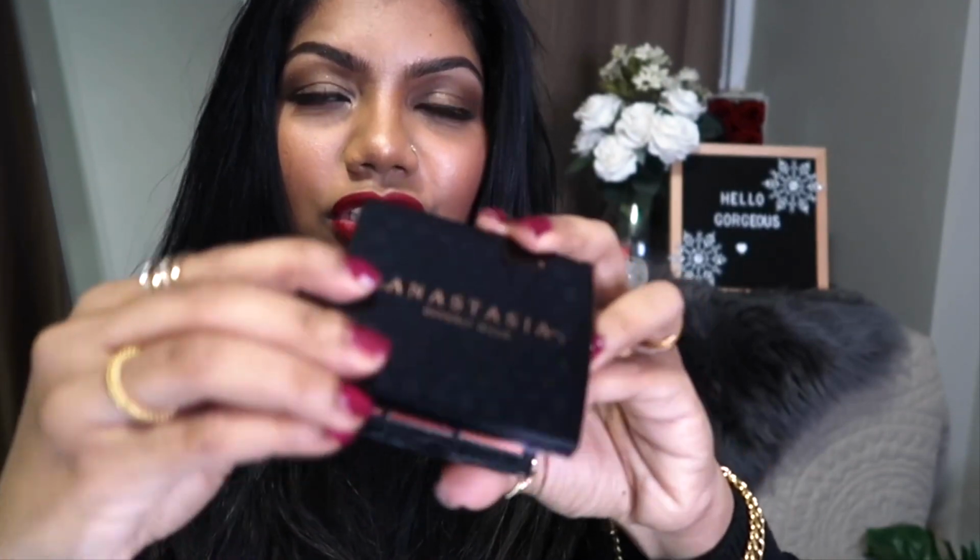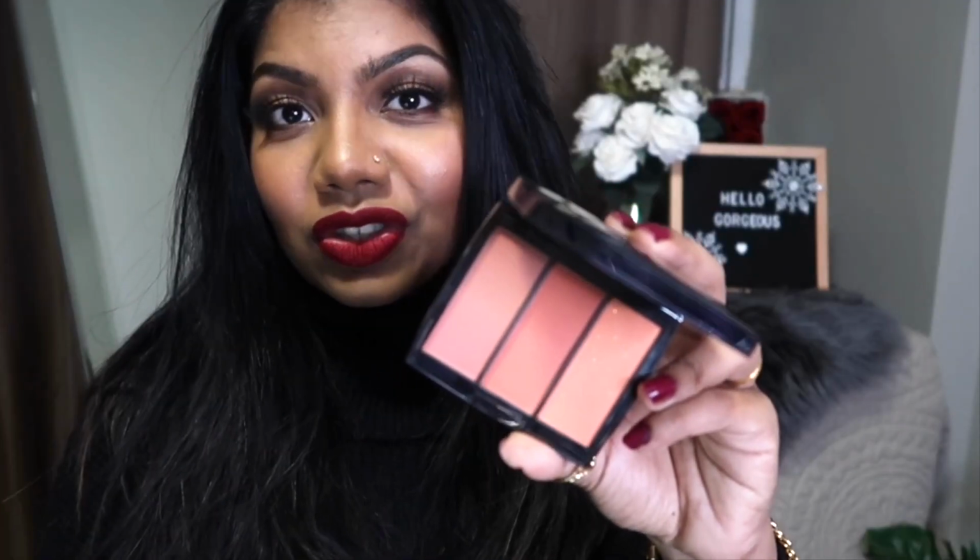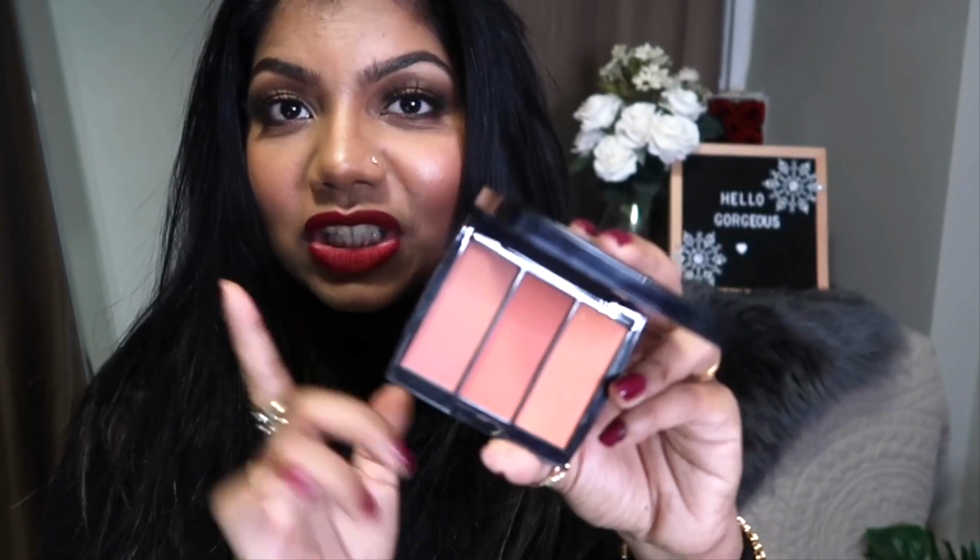Next, I want to talk about the blushes. I really love using any blush. Blushes are my favorite of all makeup. So my top favorite blush is this Anastasia Beverly Hills. Oh, this is the blush trio. So this is Peachy Love. They have also several different shades. You can choose any of that, but this peachy one is my favorite. I think peachy blushes really work great for my skin tone, and most of the time I go for peachy kind of tones.